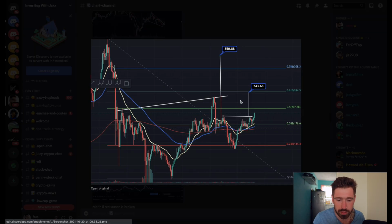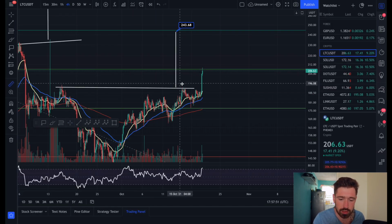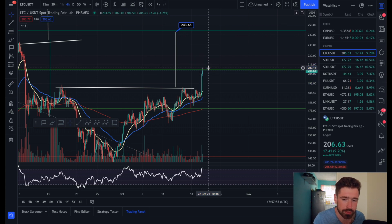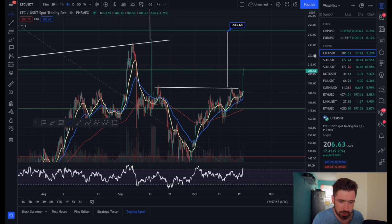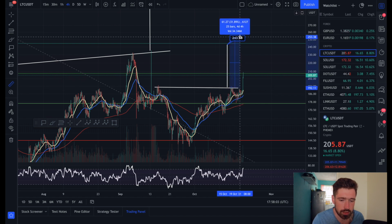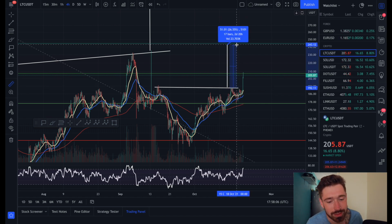It was just breaking the neckline, and now it's absolutely popped here for a juicy gain of, wow, already about 9%, 10% for Litecoin. Now this is a pretty big pattern, guys, that could take us all the way up to 243. And from the neckline, that's another juicy gain of 26%.